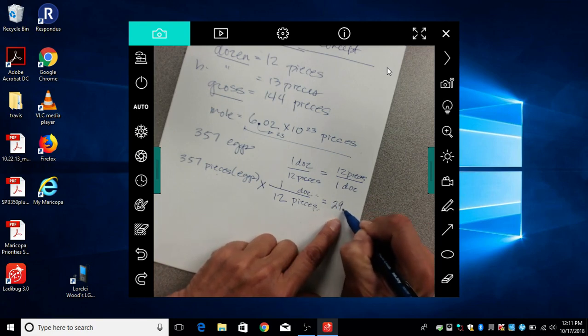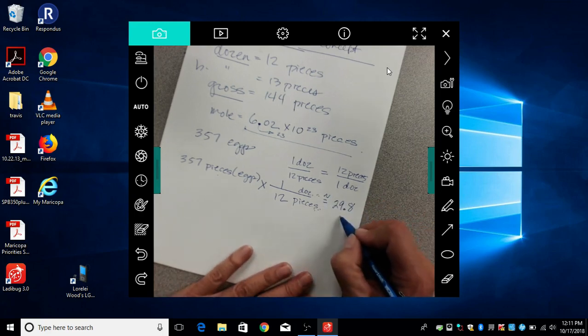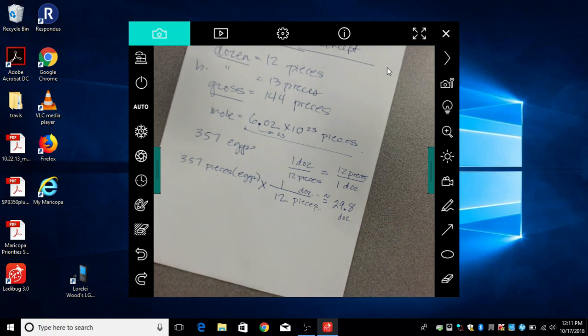29 point, what's my change then? We'll say 29.8, so it's approximately 29.8. And what were my units here? Dozens. Okay, I have that many dozens. So I have almost 30 dozen eggs.